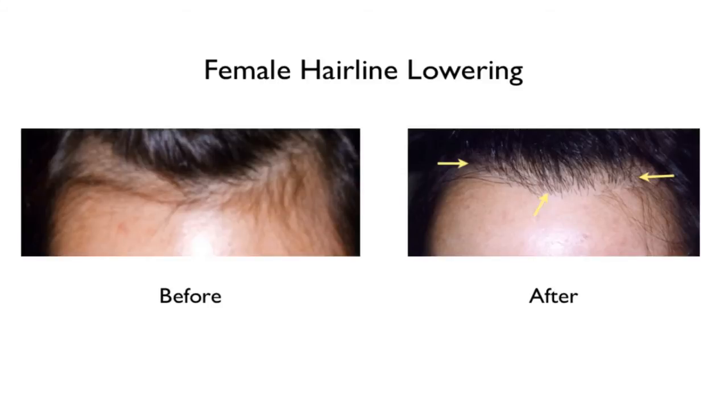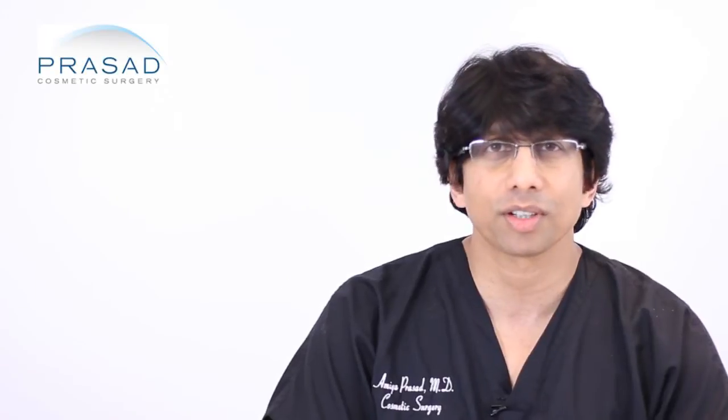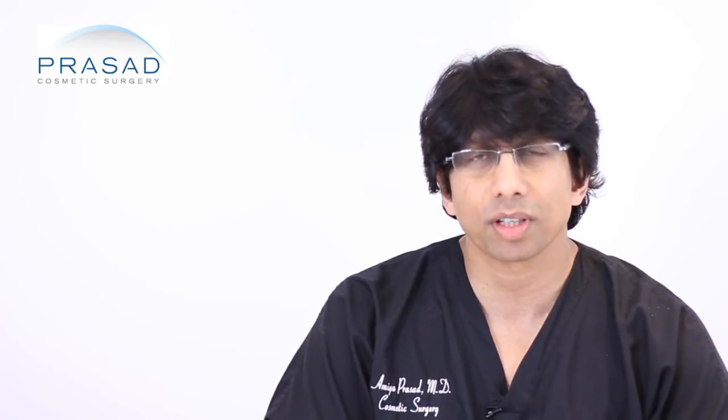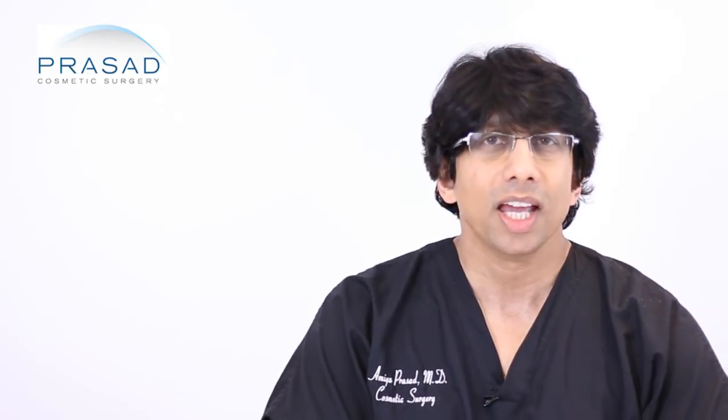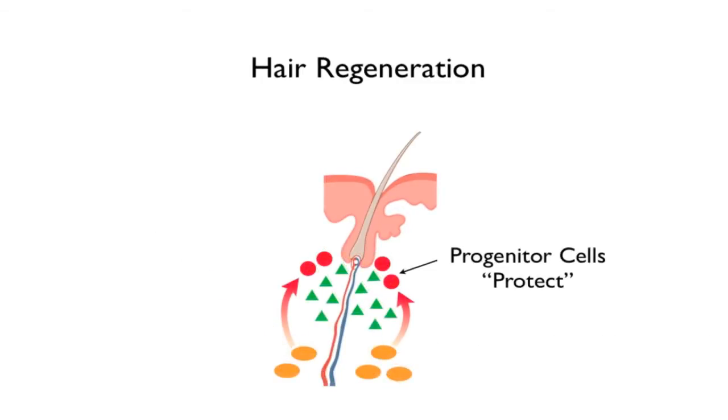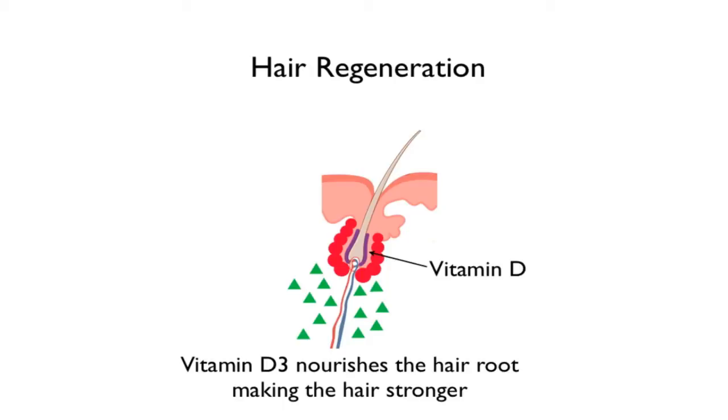In our practice, we try to also maximize the yield of the hair transplant through a method of hair regeneration technology we've developed using extracellular matrix and platelet-rich plasma. And the reason for this is that hair transplant practice is not only about how many hairs you move, it's also about how many hairs will actually thrive.